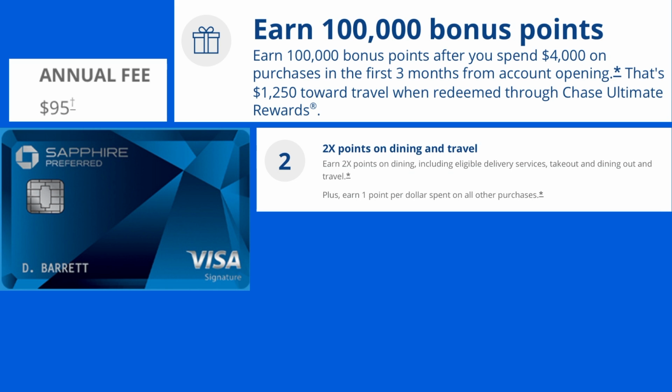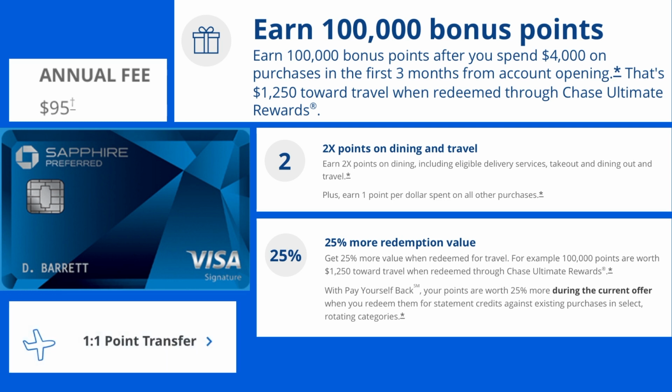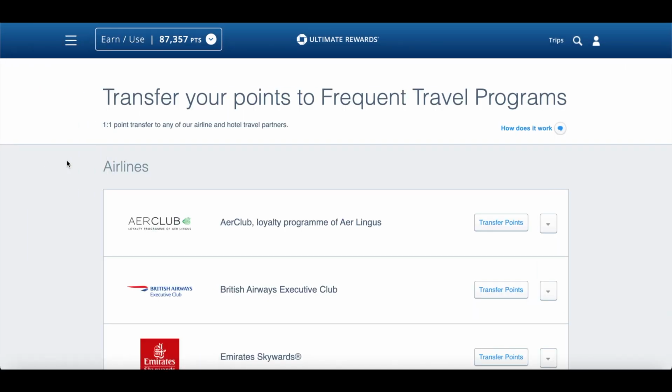But the biggest benefit of this card is its ability to multiply the UR points by 1.25 when you redeem for travel or use the Pay Yourself Back feature, which means that whatever points you earn from all the other cards, you can just combine for higher value. With this card, you will also unlock access to Chase's transfer partners, which can potentially give you higher redemption value for your points.